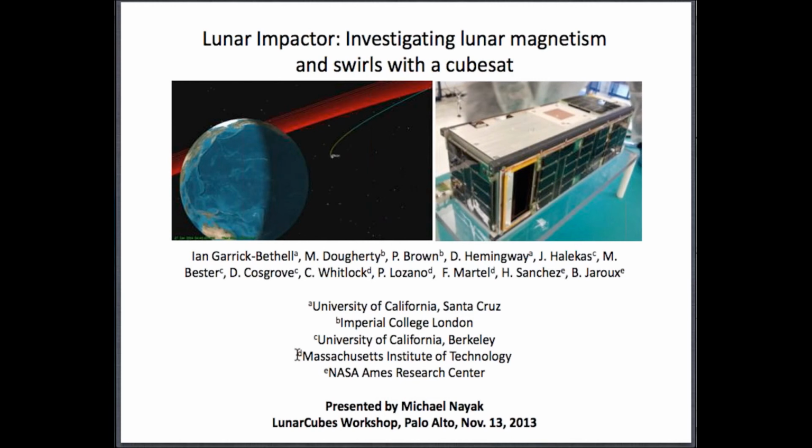All right, so today I'm going to be talking to you about the Lunar Impactor mission that we're working on right now. The goal is to impact a lunar swirl, which is kind of an enigmatic feature that I'm going to talk a little bit about, and see what science we can do at low altitude when it comes to paleomagnetism.